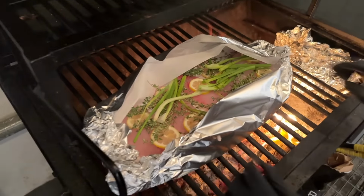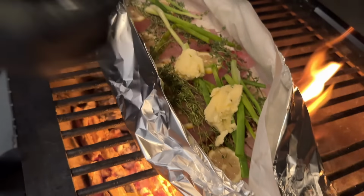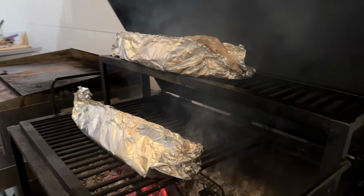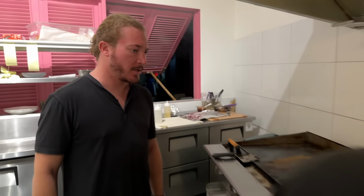Kind of reminds me of summer camp, but like nothing like it. Just the fire part. All right. Awesome. It's not cold in here. It's not cold. I'm not cold. Look at that. Woo! It's hot.